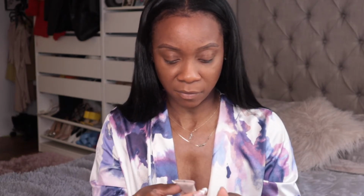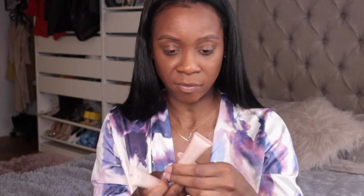I don't really correct, honestly. Usually when I do my foundation or my concealer, it kind of just covers. I just find less is more. If I'm wearing a full coverage concealer, I'm kind of just going to do that on its own. But let me just feel the texture of it. So again, this is how it looks.